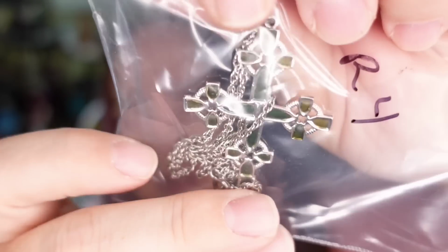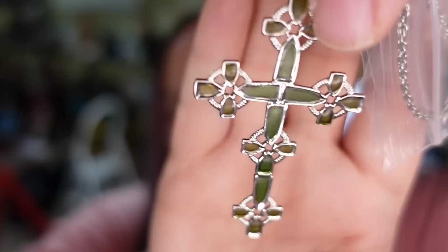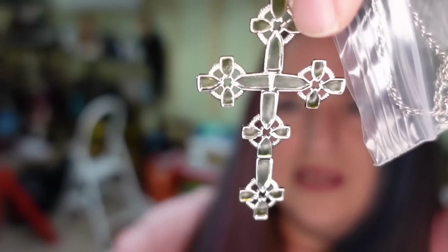Next is this cross. See if I can get it where you can see it. It's really pretty. I'm going to take it out just so you can see. It's got this really pretty green, I believe it's actually glass. Do you see that? It's hard to see the translucency on here, but it's almost like a stained glass cross, and I am less than 50 cents into this from a Goodwill shop rosary lot, and it sold for $12 plus shipping, making it about a $10 profit.